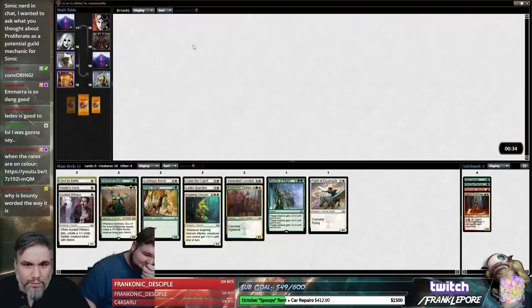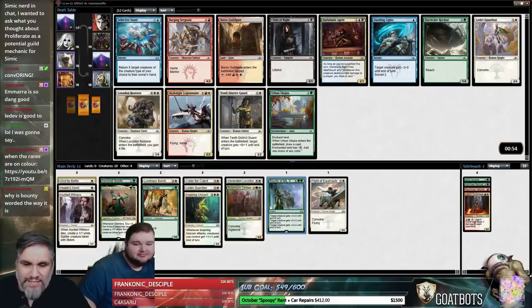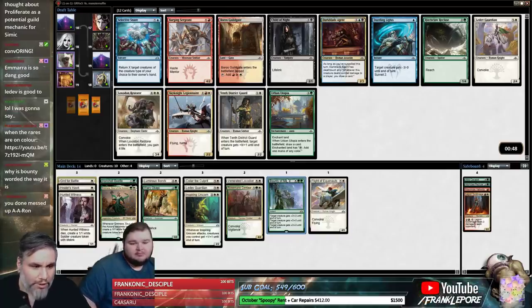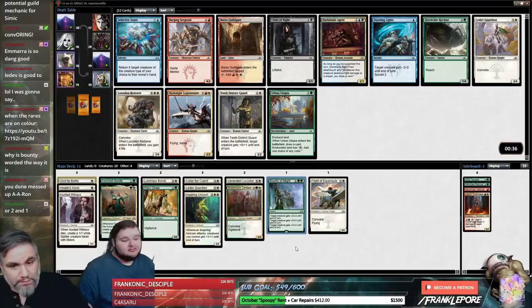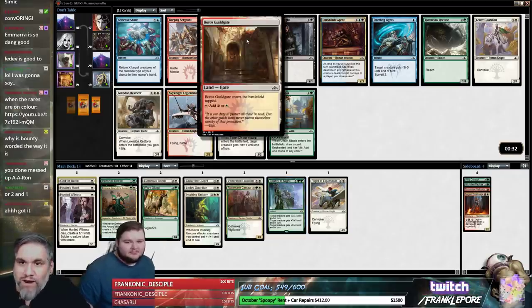Why is Bounty worded the way it is? It's so you can target 3 separate creatures, or you can target the same creature 3 times. Because if it said give up to 3 target creatures +3/+3, then you wouldn't be able to target the same one 3 times. You know what I mean? So this way it's 3 separate instances. Or I can give you +3/+3/+3/+3, and then this guy +1/+1/+3/+3. That's confusing. Might just be Boros Guild.